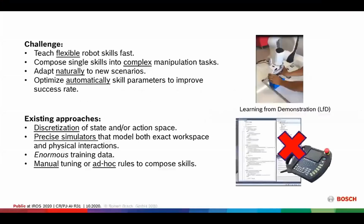In this work, we want to enable end users such as factory workers to teach flexible robot manipulation skills fast, and they should be adaptive to new scenarios, and we want to enable them to compose those skills into complex manipulation tasks. If you look at the existing approaches for motion and task planning for manipulation, many approaches focus on discretization of state or action space, and normally a precise simulator is required for both training and learning of the skills. Also, when they want to compose such skills, they rely on manual tuning and ad hoc rules.